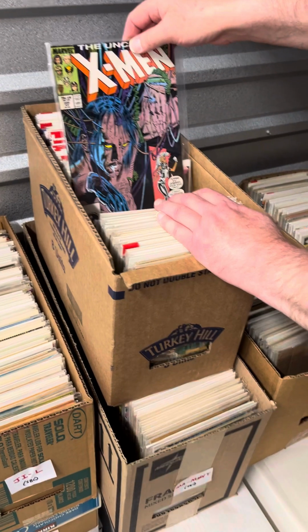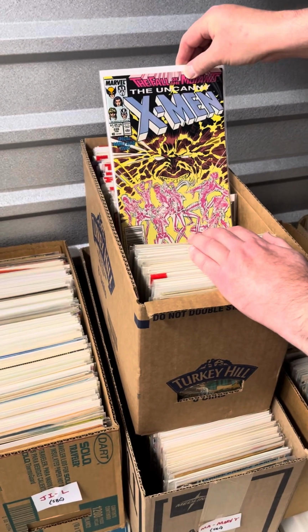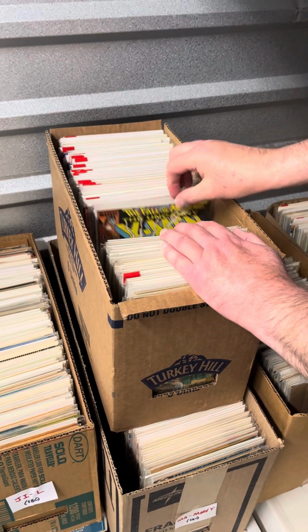Good old X-Men. So Chris Claremont is still the writer. Very, very long run he had. This is a double-sized anniversary issue. 226, Fall of the Mutants.